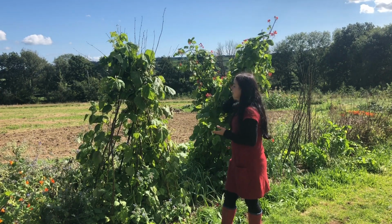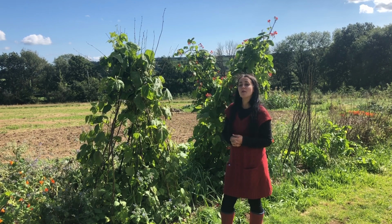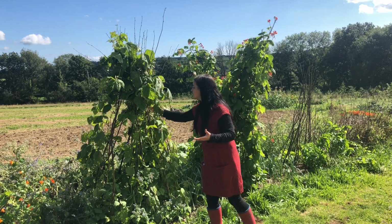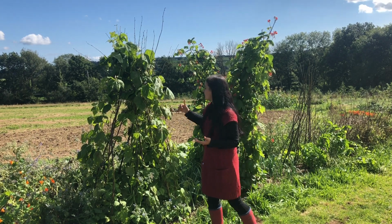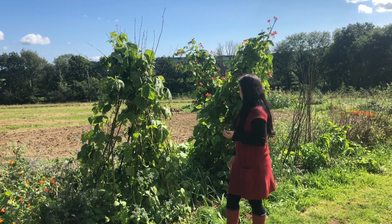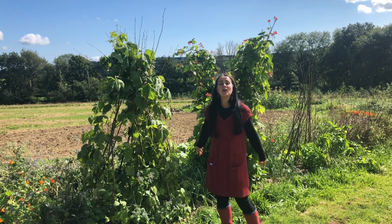And then here I've got my beans on the wigwams. Again, we've just been using what was around the place. So the trees that we had to coppice in the winter, we kept the poles and used them for the peas, poles for the hazels. And these were just longer bits of wood, all different varieties. So we've got some French beans here, runner beans, and then we've got leeks growing in between.